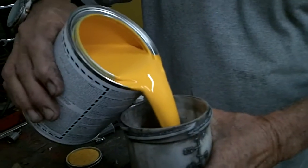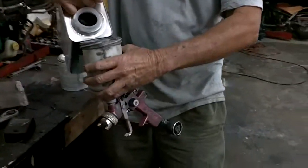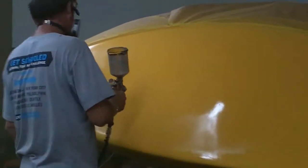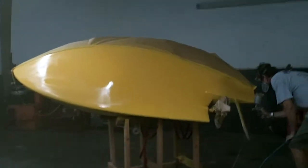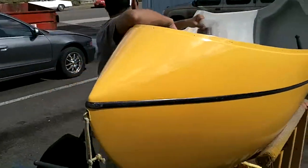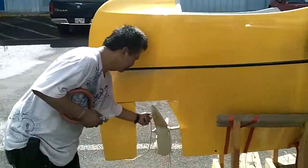Frontier yellow. Oh yeah, well it's not gonna do it. We're not putting it in the water right away.